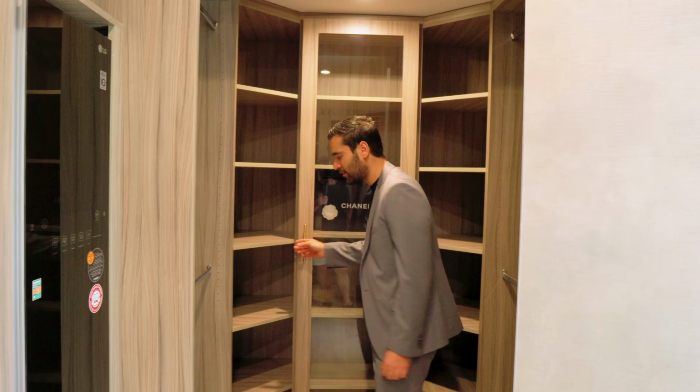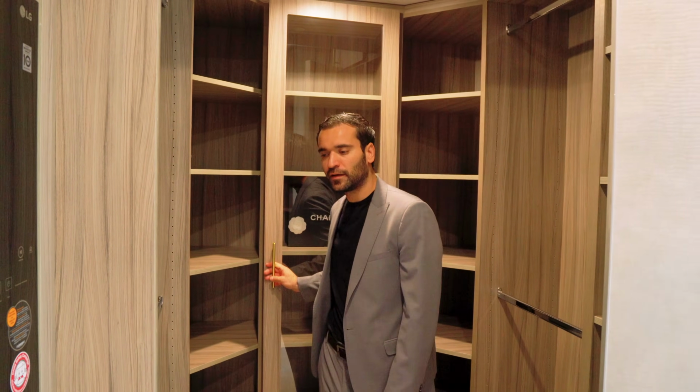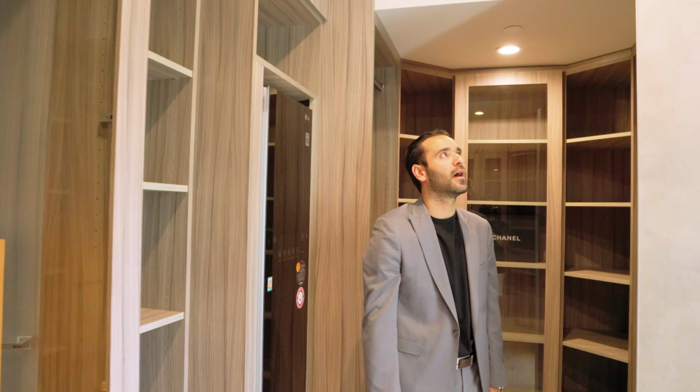More closet space here. Your display again. I think honestly it's perfectly sized master closet, and they used every inch of it. I mean, look at it, all the way to the ceilings. You have storage spaces.